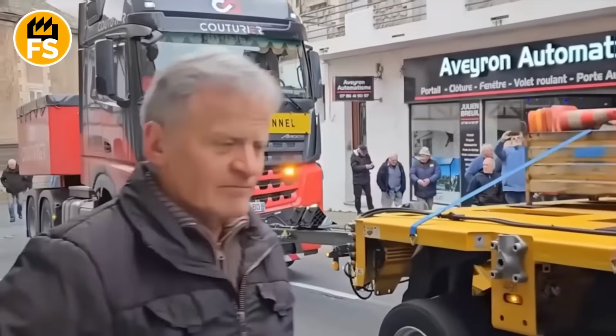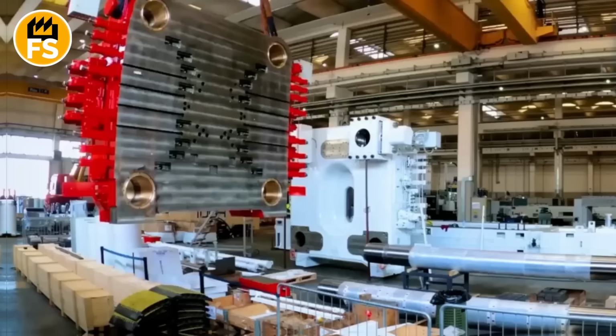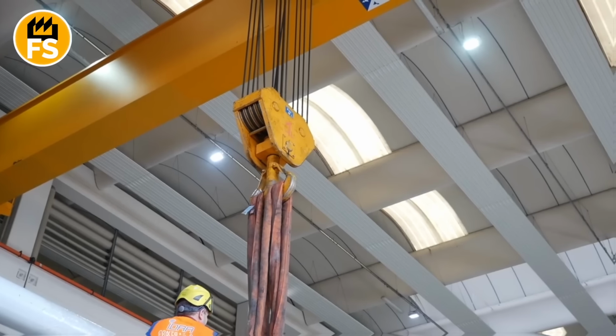At the plant, the real challenge begins: assembly. A team of 50 engineers and technicians works around the clock for 3 months. Special cranes with 400-ton lifting capacity hoist the press sections, connecting them inch by inch into a single structure. Picture the complexity. You need to align parts to within half an inch.